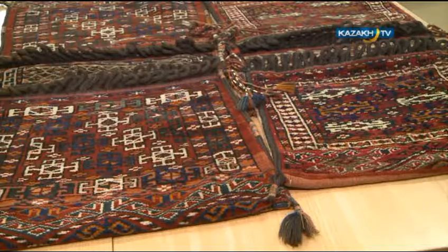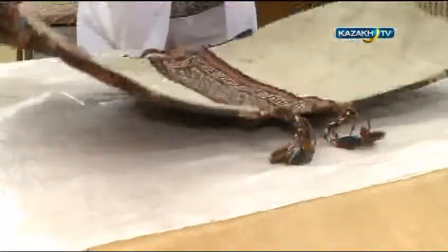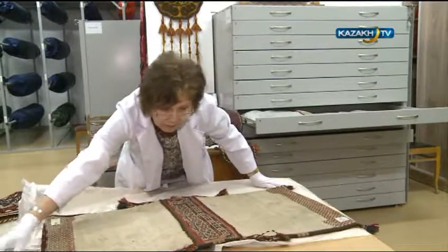And these korjin, it is a felt bag, were used during travel, and they are very convenient. When a man was getting married, he sent a korjin to the bride's relatives, and the patterns which were drawn on the korjin showed the status of the society of the groom.